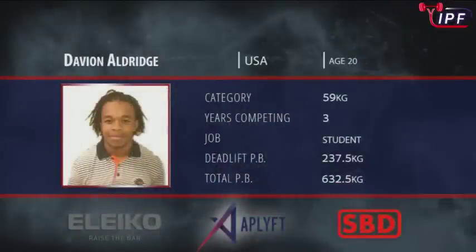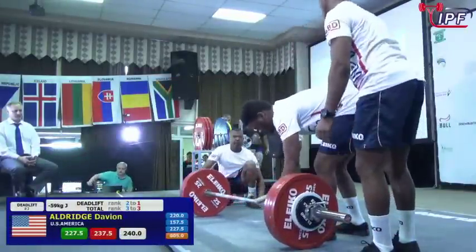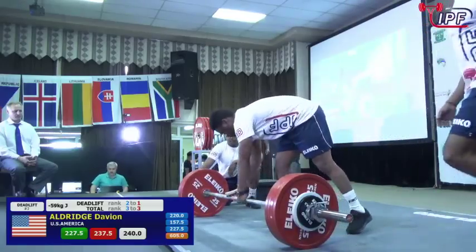Davian Aldridge is looking for 240 kilograms. He's actually pulling for deadlift gold as opposed to position. So this is a smart move. He's already got a medal. Right, exactly. He's locked in the bronze.